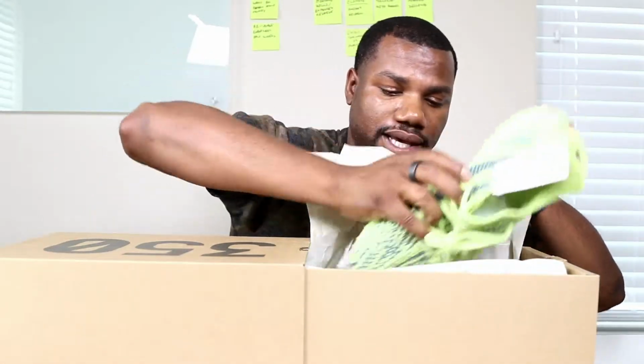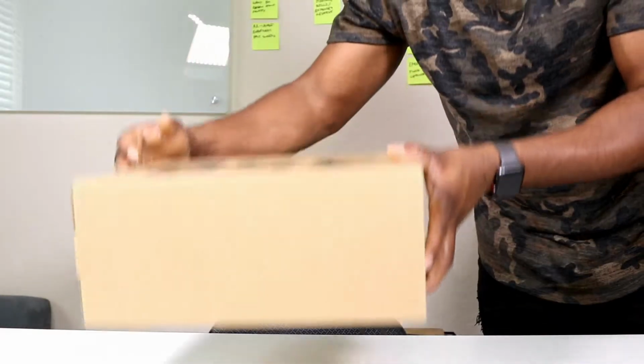Let me put these back in, and then we'll jump over to the next pair of shoes. We'll jump over to pair 3. All right, so pair number 3. Again, Yeezy 350 Boost. These again are a version 2 of the Yeezys, and I'll show you guys what they look like. So same model as the previous shoe, just a different colorway that we have here.